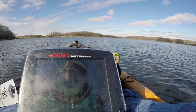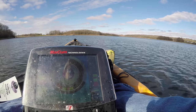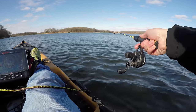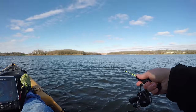See this? That whole screen. I'm in about 11 feet of water. The bottom foot and a half is solid fish. Keeps bouncing around 8.1 to 11. Good, free fall. Just going right down. See it show up on the Marcum. And there's the fish. That was watching it.